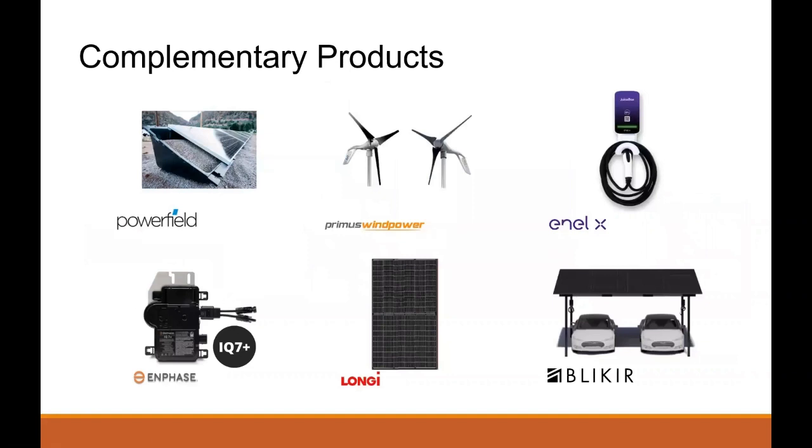A few products that RENVU does have. We're going to start off with Powerfield ground mounts. They are these ballasted bucket-like mounts. It's a pretty unique mounting solution that's weighted down with earth or gravel, making it a very easy installation for large fields without the need for large infrastructure.